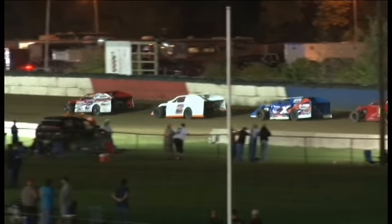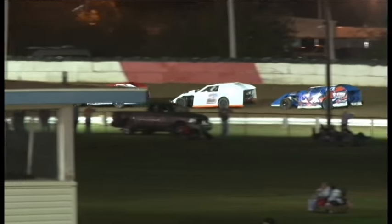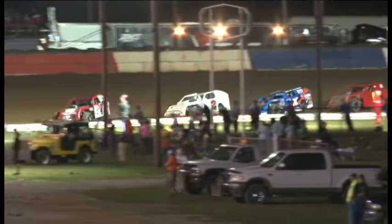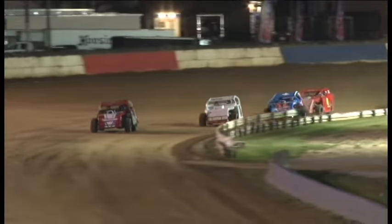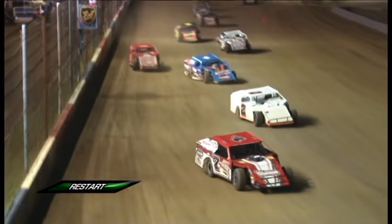Stacking up, going into 3 and 4. Watch him at the cone down there. They have to stay single file past the cone for the UMP rules. After that, it's Katie bar the door. Coming around, Lex on the gas. The green flag is out. Burton in tow. Will he do it?